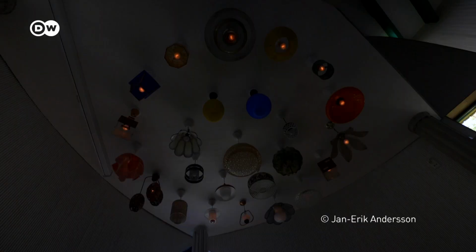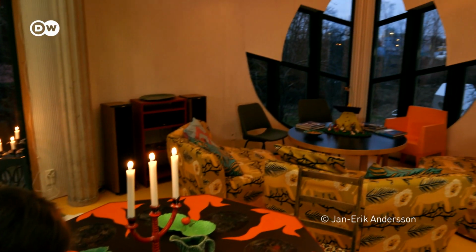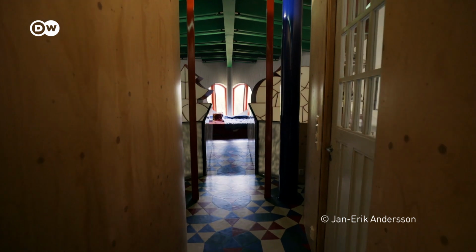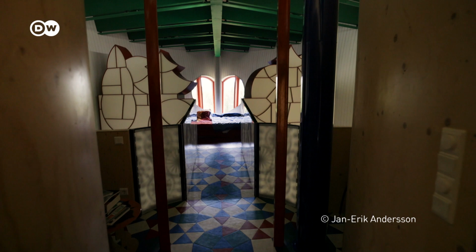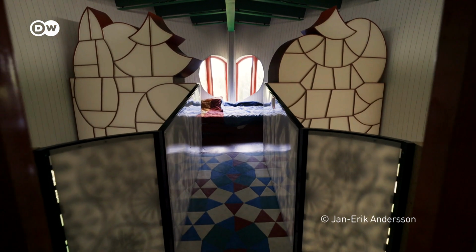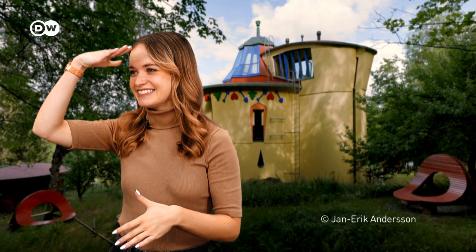The living space spreads over 3 floors, and the interiors are a jumble of colourful artworks that were contributed by Andersson's friends. But my favourite bit is the top floor, which is designed like the bridge of a ship, and it leads to the bedroom. Andersson is the son of a ship captain and drew his inspiration from his childhood adventures at sea with his father. Ahoy! Is that a thing? Ahoy!